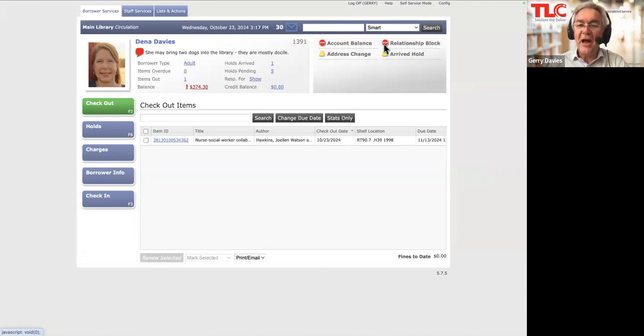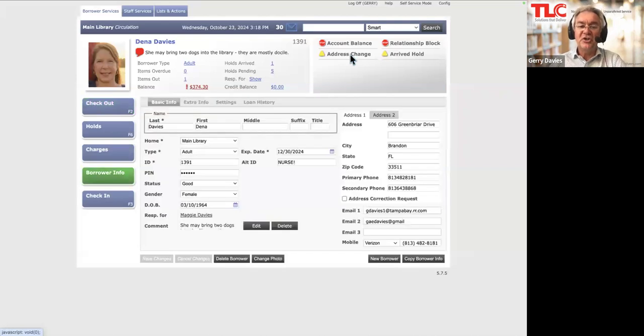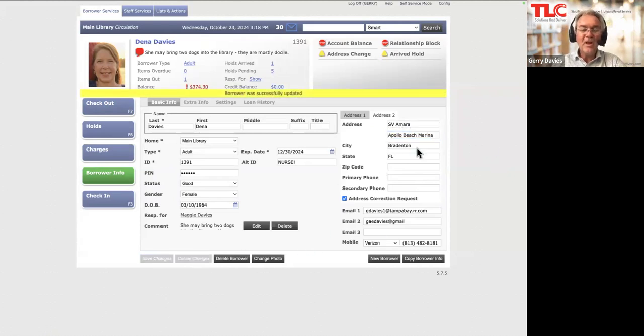Now I can go in here, I can go to address change, and I can change that. You see here, I've got two addresses, and I could go in and change an address, for example, here, Hollow Beach Marina. She is living at her other address on sailing vessel Amara. So I can go in and save that.